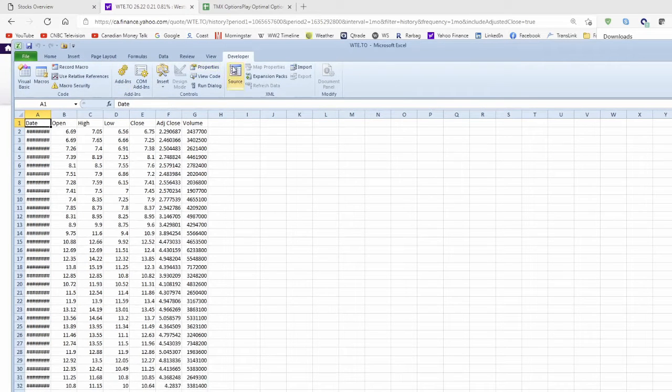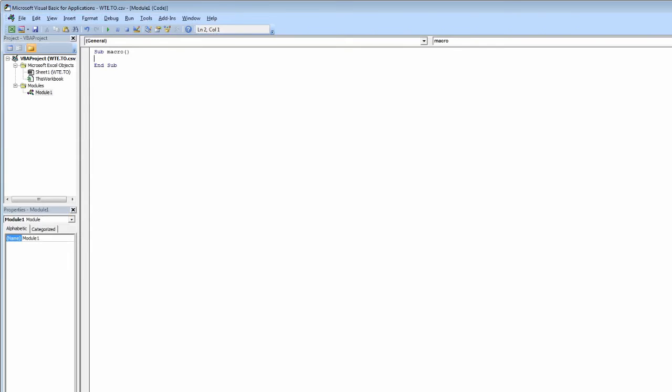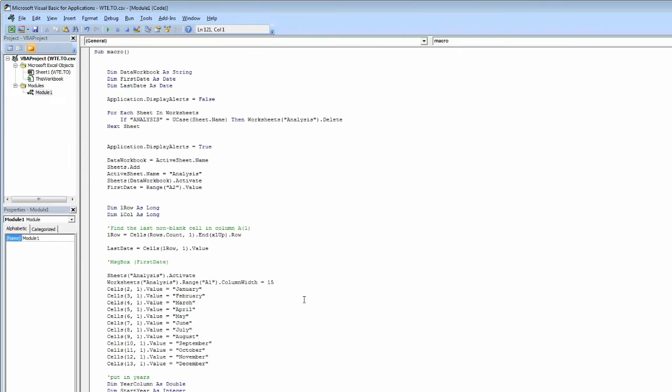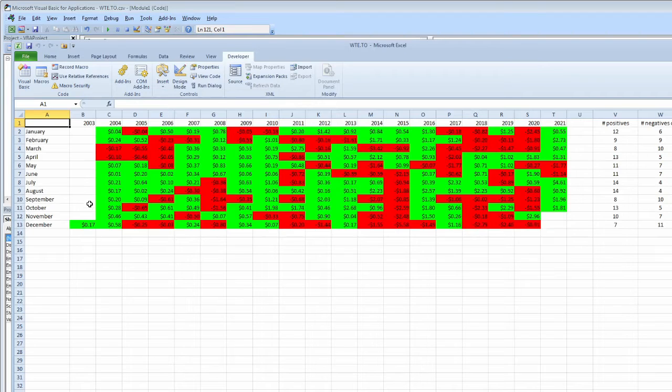So basically what we do is we go developer macros, and you can of course name it whatever you like. And I had copied and pasted it from here. So here's the macro. It's not terrifically long, but what it does when you run it is it enables us to get an analysis by month of whether the stock went up or down. So green obviously is that it went up that month, red is that it went down, and all the macro does is it just calculates the difference between the previous month end and the given month's end stock price. So that's how you get the values.